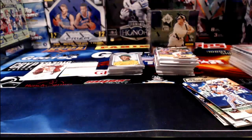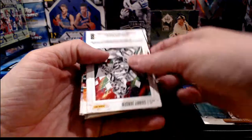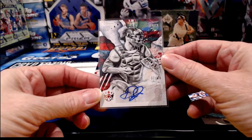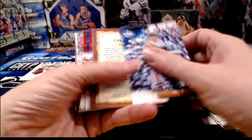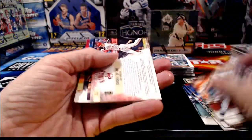Albert Pujols, St. Louis Cardinals. Danny Jansen. Haven't seen a Danny Jansen autograph in a while. Toronto Blue Jays. Hit with Danny Jansen, 249. Stan Musial, framed, St. Louis Cardinals.